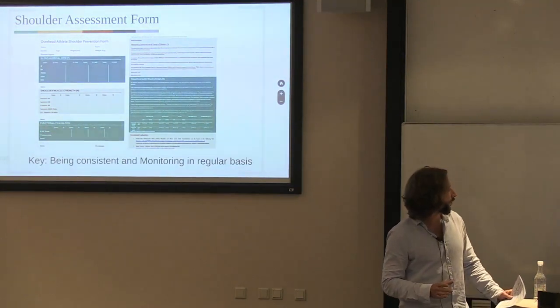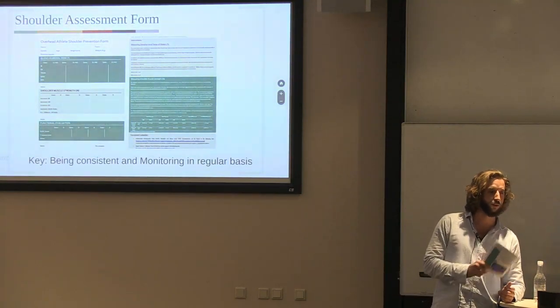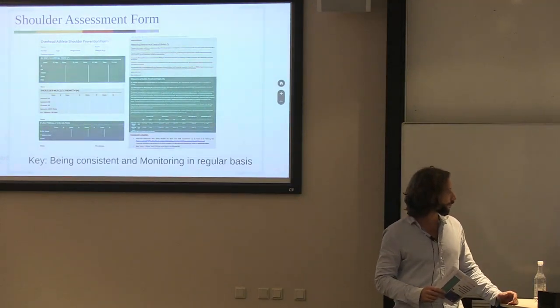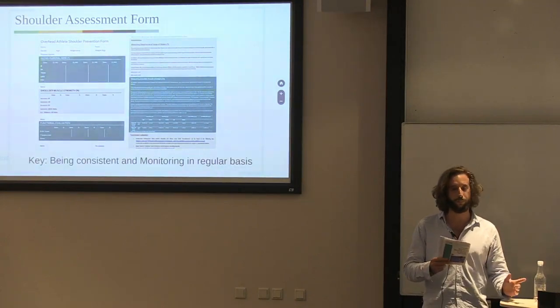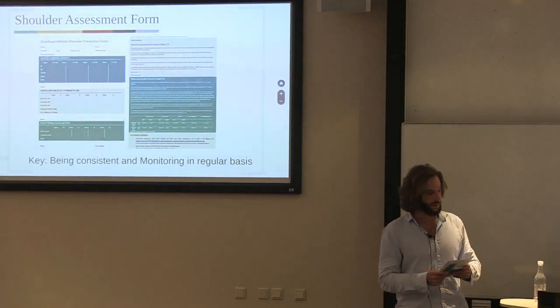of the assessment. So the shoulder form is divided in three parts. The first part explains in detail how to assess glenohumeral range of motion. So we assess dominant and non-dominant side, and we compare internal, external, and total range of motion measurements.